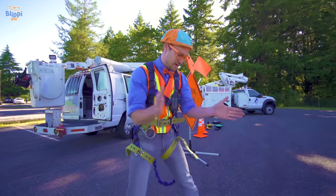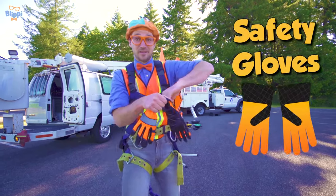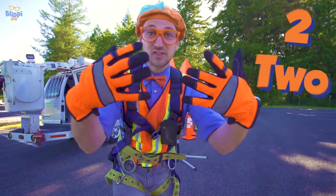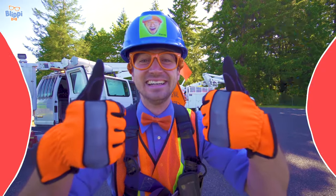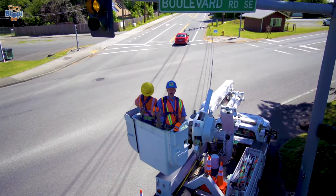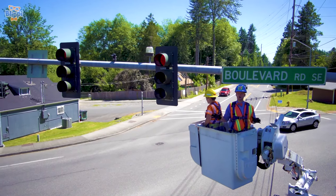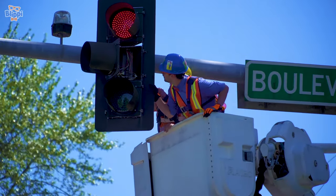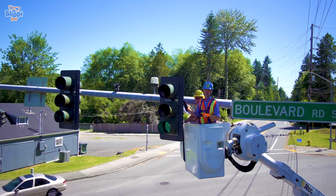Now I feel really safe, but still, this is kind of heavy, but I gotta put on my gloves, bright orange gloves. One, two, and last but not least, my hard hat. Traffic signal lights? We're just gonna do some maintenance and make sure that they work. Okay, it looks like the lights are in perfect working order.